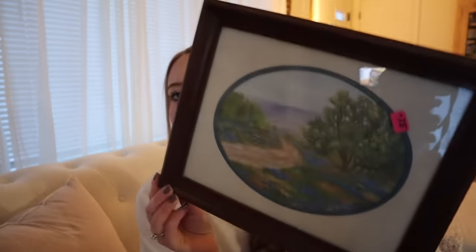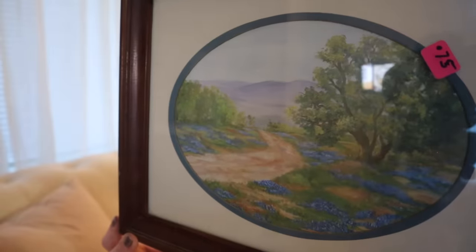I'm not in love with the frame, so I did get some antique gold rub and buff that I'm gonna try to use on this frame and to give it like a more antique vintage look. And it will also match with all of my other brass and gold decor a lot better than this dark wood will. So I'm gonna try that out and hopefully it works. But look at that painting.